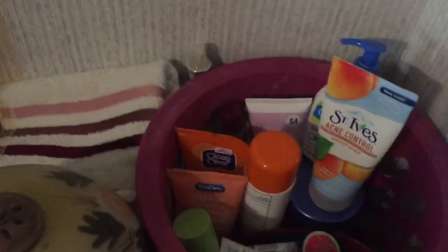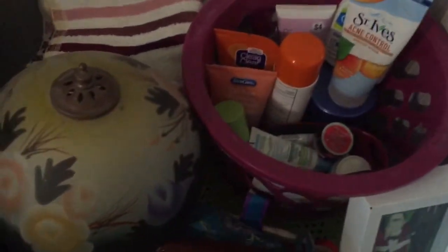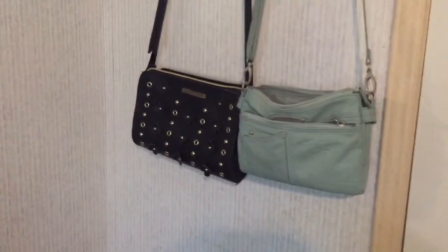And here I have all my skincare stuff. These are all face washes, and then I have eye creams, different creams, lip scrubs, stuff like that. Back here I have my face towel that I use, and some other skincare right there. And then I have two purses hanging up right here. I got that one for Christmas a long time ago, and my grandma gave me that one. I also have a fan down here. Right here is a mirror. This is my magnetic mirror. I don't ever really use it. I just put magnet stuff on here.